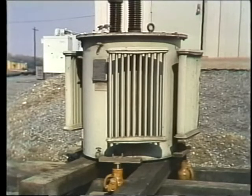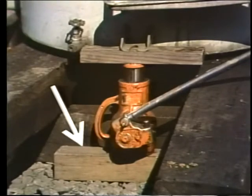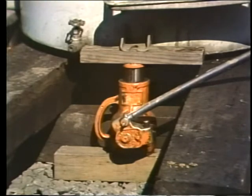Here we're raising a load up to the level of a loading dock. We'll use four jacks to lift this transformer. The first thing you notice is that each jack sits on a wooden 4x4. This serves two purposes. First, it keeps the base of the jack from sinking into the ground under the weight of the load. Second, it keeps the base of the jack level, so it won't tip over and accidentally drop the load. This is called blocking the jack.